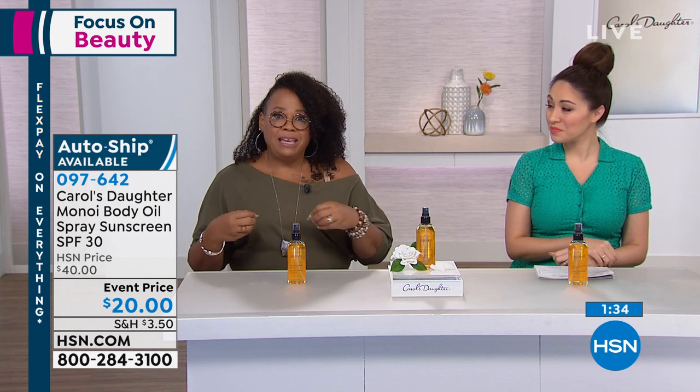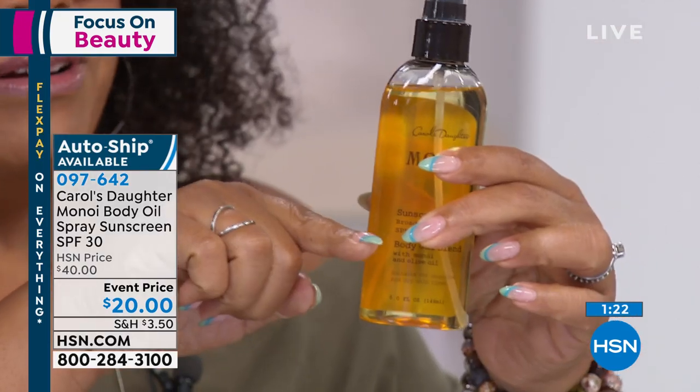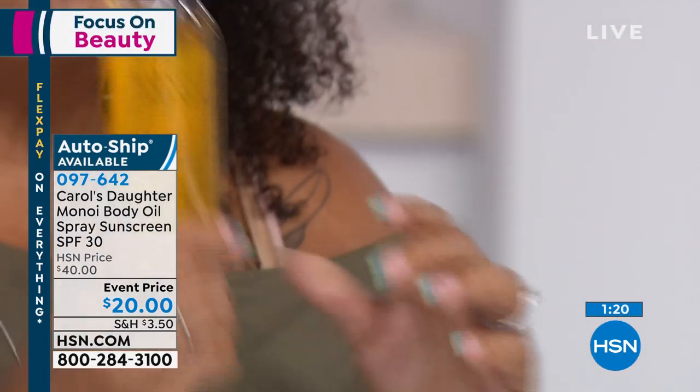And I brought it here when I came to do the show back then, that first show when we aired it, because I wanted to show people that it wasn't even empty. I had shared it with 25, 30 women, and I still had about this much, about a quarter still left in the bottle. So this is going to go a long way. You can use it on the entire family.